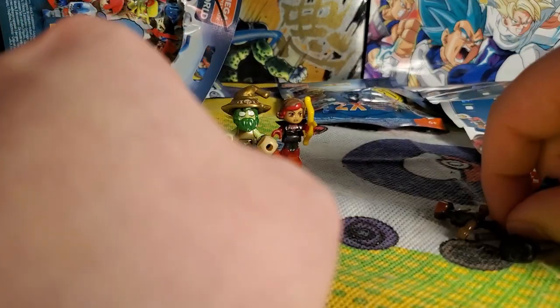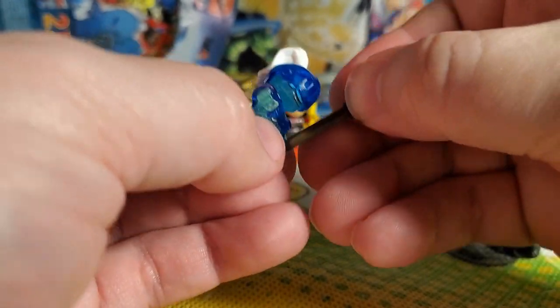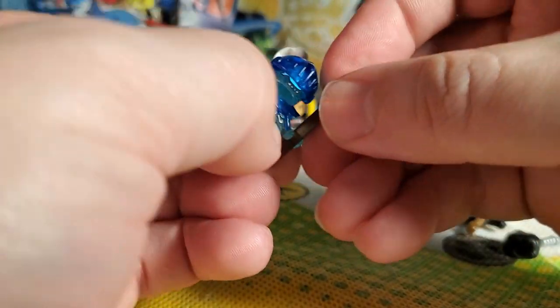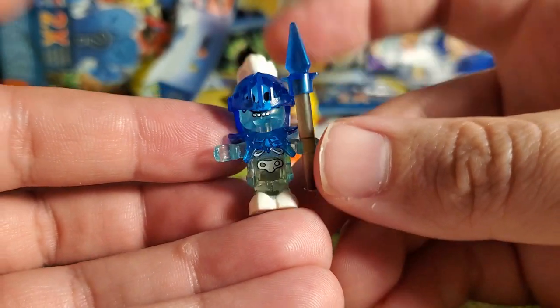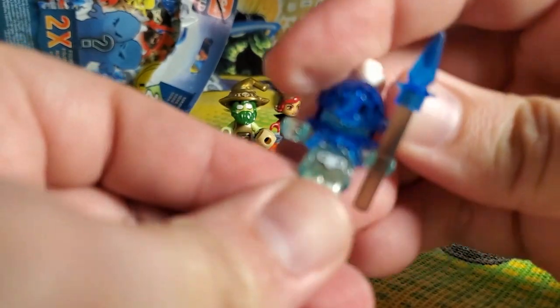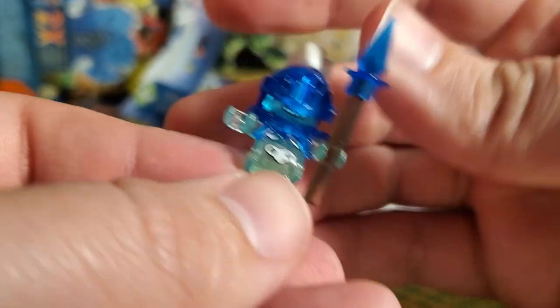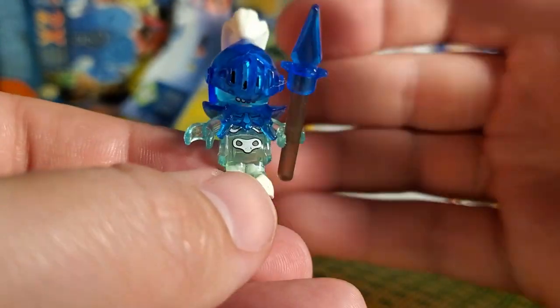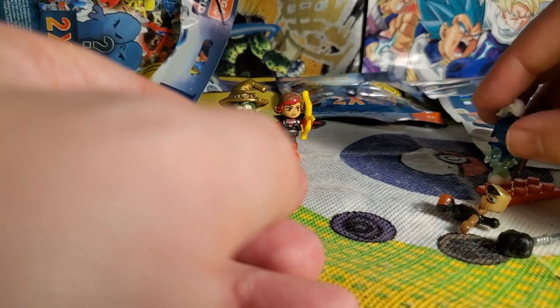Oh, okay. It's not a sword. It's a scepter again. Or I guess it's a spear. That is a really cool one. That figure is neat. I can see why this guy is the rare. Because he is really cool. I think I would actually like him, like I say, without any of his accoutrements. Just by himself would be really cool.